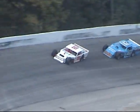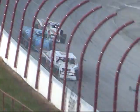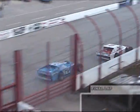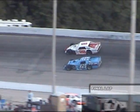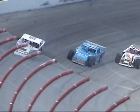Two to go. Fisher Jr. still on the point. Poole looking to do something with him. He's going to dive hard into three and close by about three or four car lengths. Now he's down to about a car length and a half, taking a good hard look at his bumper. And Barry just waiting for somebody to make a move. There's Poole down low. Going to go door to door, coming out of two. See if the RPMs stay in Fisher's favor, and they do. He just kept up the momentum, and Poole just couldn't get underneath him. Here comes the checkered flag.